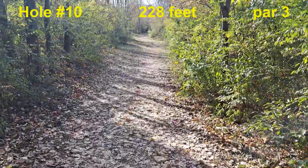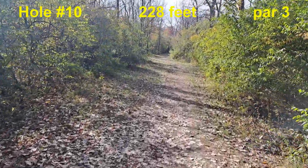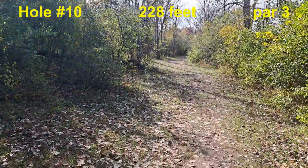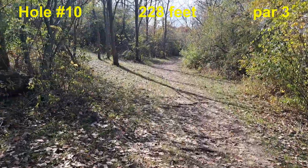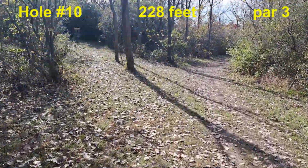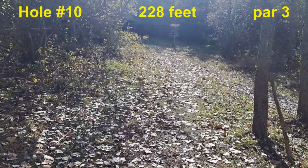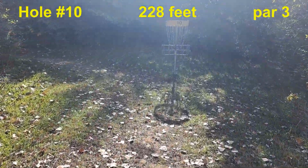10th hole. The par and distance are at the top of the screen. This hole plays mostly down a wide and seldom used hiking trail. There is dense underbrush on either side of the fairway, so errant throws will be punished. Also, the lake is on the right, and that is as close as this course gets to the lake. That's kind of a missed opportunity in the design, in my view.